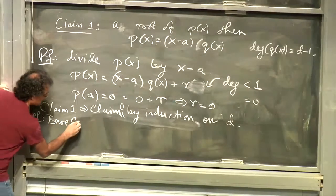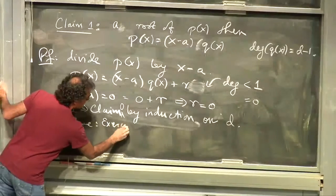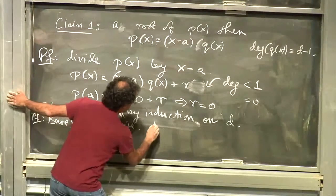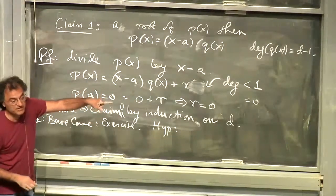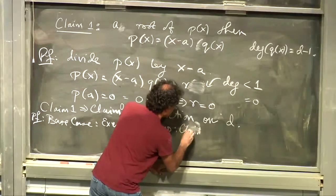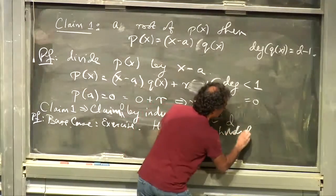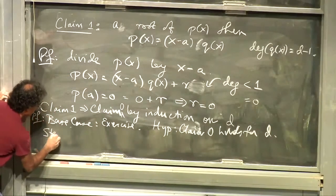The base case, that's easy, that's an exercise. Induction hypothesis. The hypothesis is just going to say that claim 0 holds up to degree D. Claim 0 holds for D. And then how does the step go?